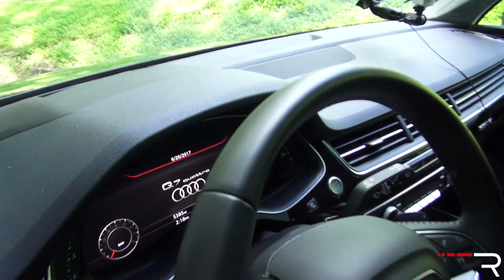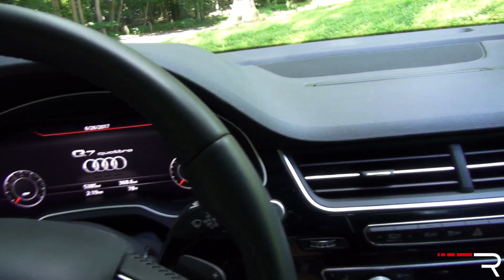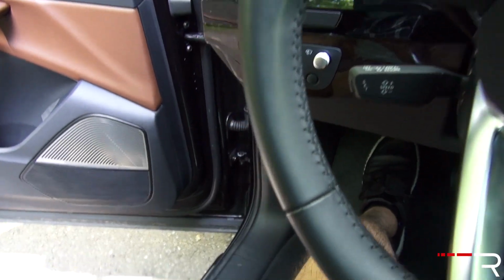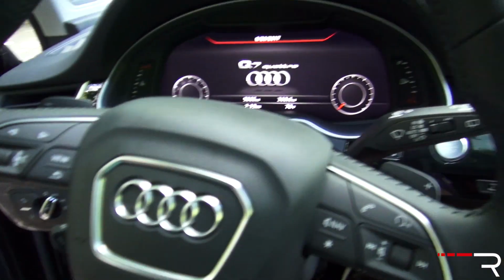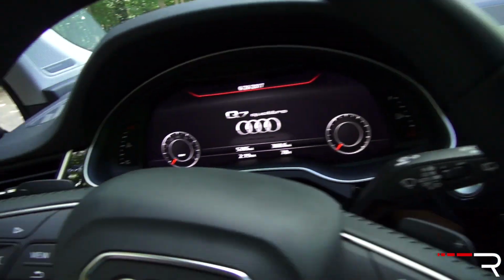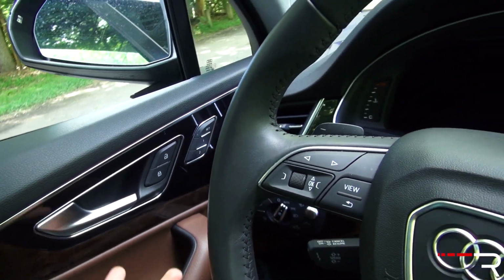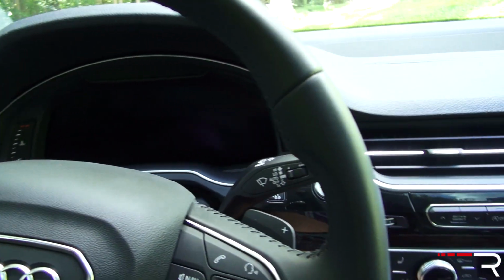Now, stepping inside the Q7, it has a really easy step in height. You kind of expect that in this class of vehicle. Of course, you can change that. I have it in its dynamic setting now, which is kind of the lower end, so this makes it really easy to get in and out of. In off-road mode, it's definitely a little bit harder. Now, when you shut the door, it sounds nice and solid. Typical of a German car, you really expect that in this class.